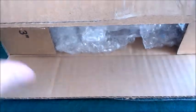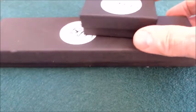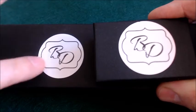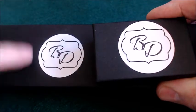Hey YouTube, mikegpo here, and as you see in front of you, I got a box in the mail. Inside this box, inside this bubble wrap and the peanuts underneath the bubble wrap, there were a couple of other boxes. Don't mind the fire alarm in the background. Those other boxes have this very nice BD inside a little rectangle there.